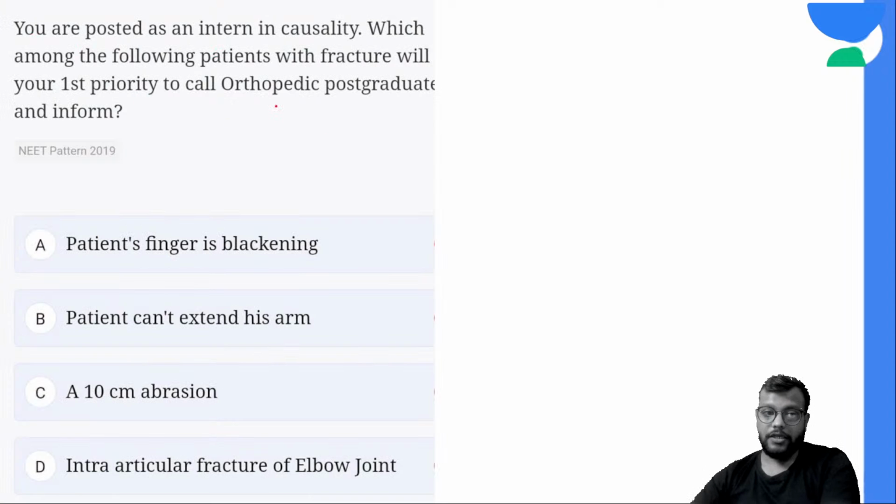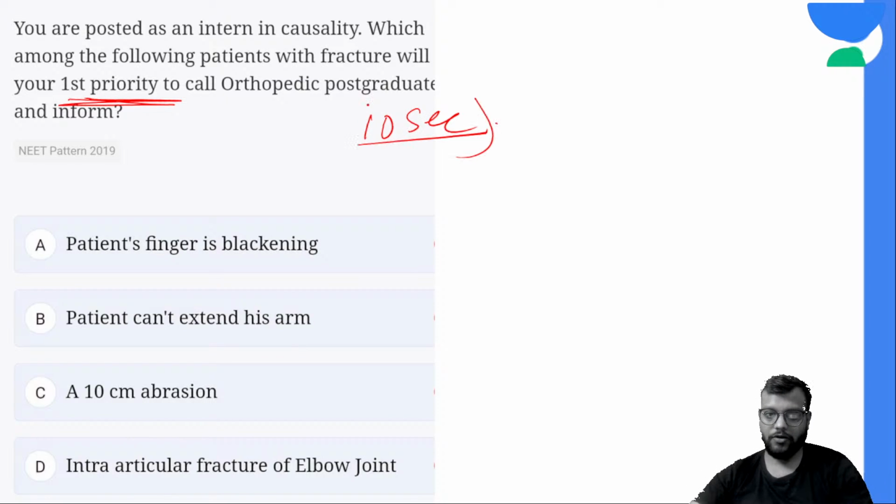Now, it is a good question. You are posted as an intern in casualty. Which of the following patients with fracture will be your first priority to call the orthopedic postgraduate and inform? Okay, urgent priority कौन सा होगा इन सब में से? Here are your 10 seconds.